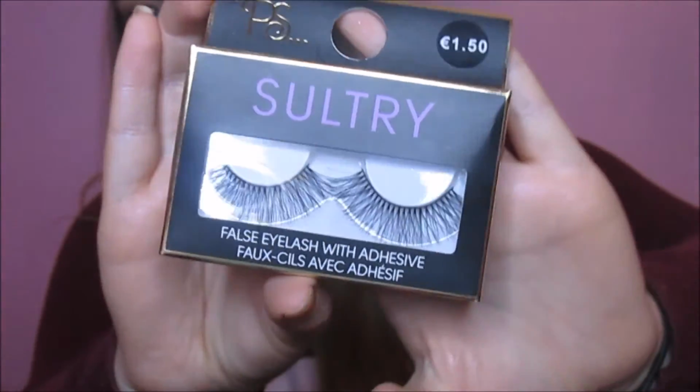For lashes, I'm using the Penneys Sultry lashes, and I'm just popping those on using tweezers, and I use the duo adhesive. Then I am darkening up the crease area slightly with a little bit of that fuchsia chocolate brown shade, and then I am going onto the lower lash line and I am literally mirroring what happened in the crease on the top of my eye.